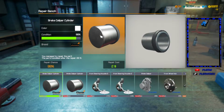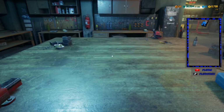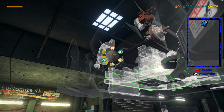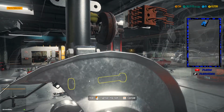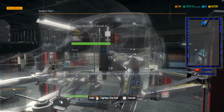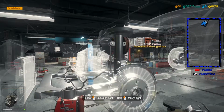Yeah, let's fix it all. Oh, nice, I even got the cross member in that time. That's actually amazing. I've got two of them anyway. Right, puncture absorber, screw that in. Now, it would suck if it was A, which it is, and I've only saved one of them. Did that AB? Well, I actually bought them, didn't I?